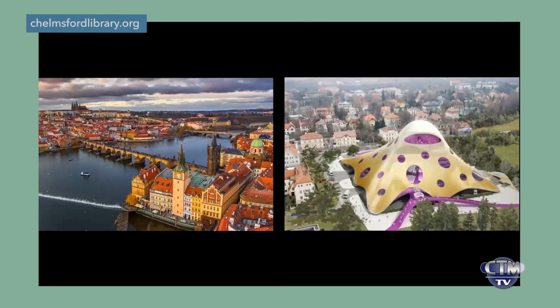You might say that's true for this next library too. This is a rendering for a proposed library in the very picturesque city of Prague, where I don't think they've had a major building built since the 18th century. And they decided, let's go big for a public library. They had an international competition, and this was the unanimous decision on the design. And it's been held up ever since. It has not been built. And you can probably understand why there's a lot of concern about this particular design here.